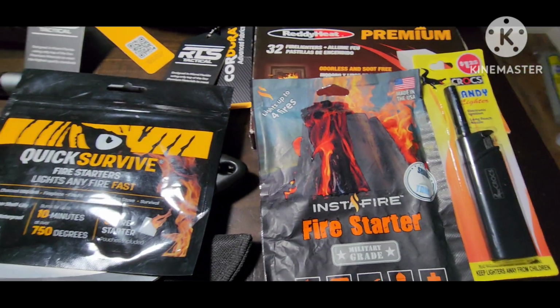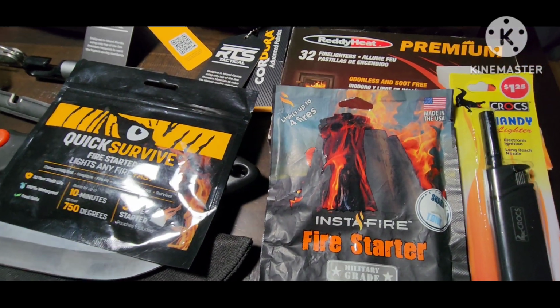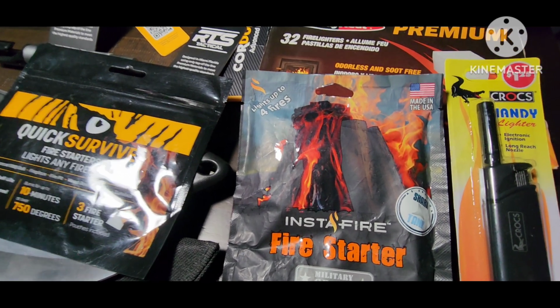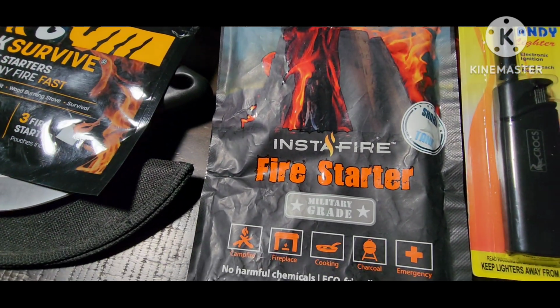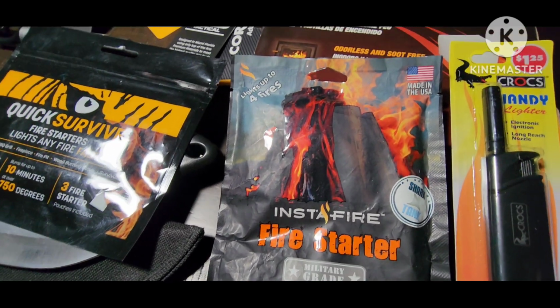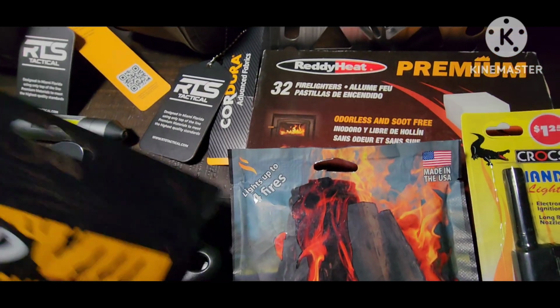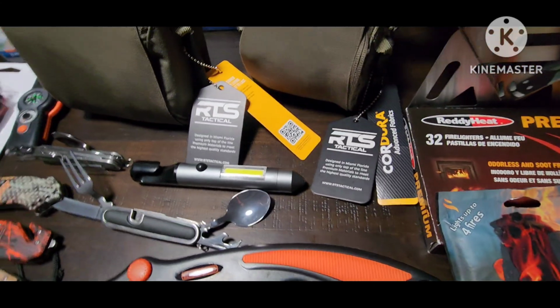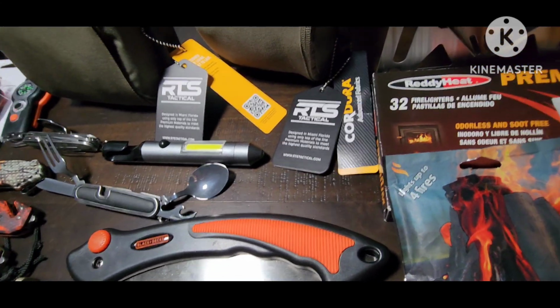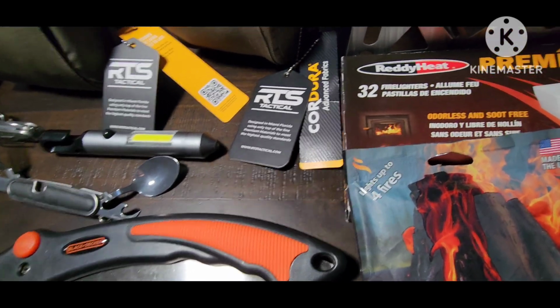This is still my favorite. I'm sure they sell it for way more somewhere online, but the Instafire military grade fire starters, it lasts up to 4 hours, and there is a lot of uses in here as far as how many times you can do a fire with them. Made in the USA, I like it. So same thing with the RTS Tactical. They are in the United States. The products are made in the USA. That is why I love them as well.